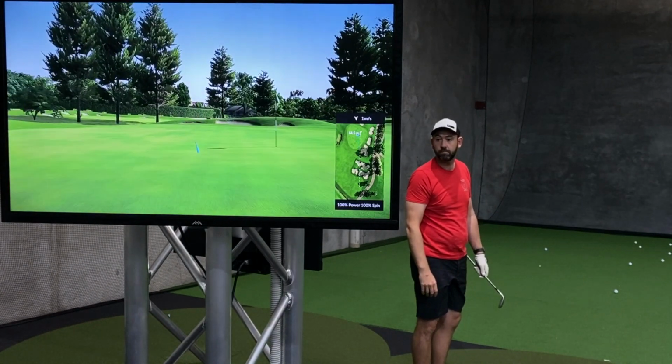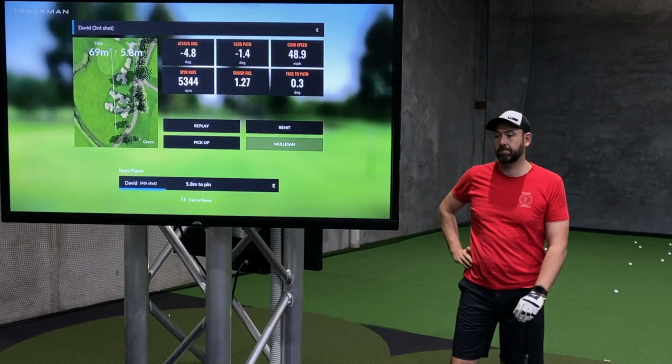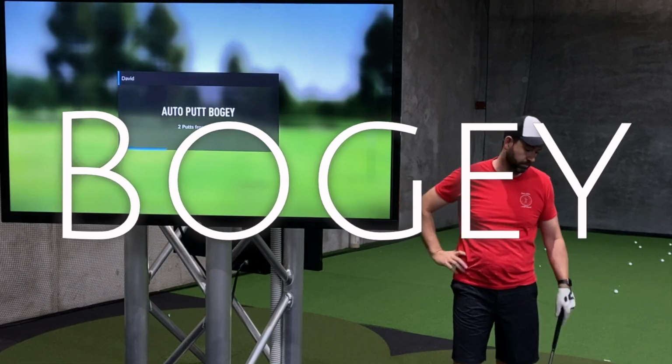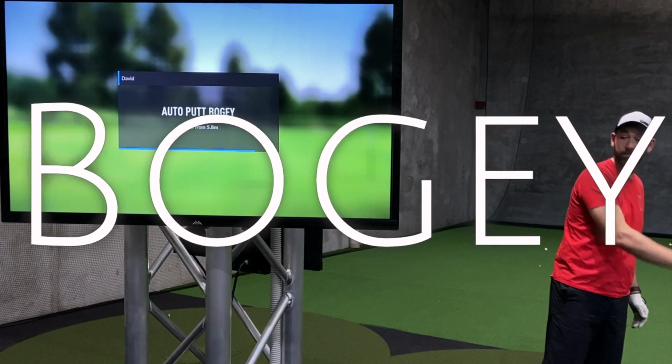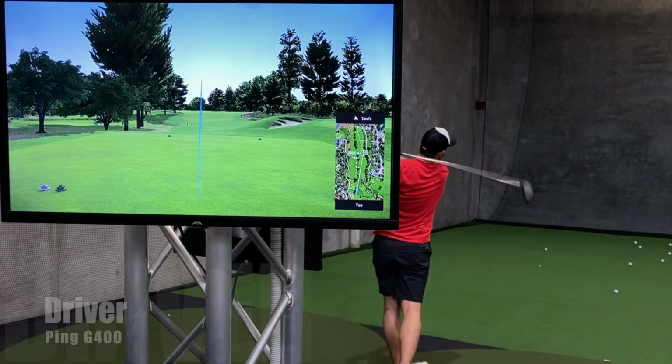That was a nice little approach. It did say pitching wedge, I only had 65 metres. That's just working on a cut down shot, trying to get that selective nature of not just reaching for, you know, a 58 degree in that scenario.